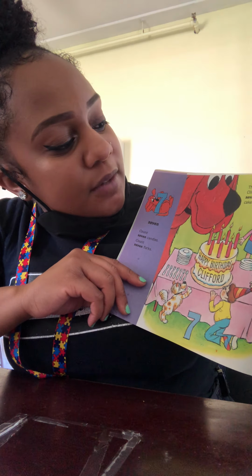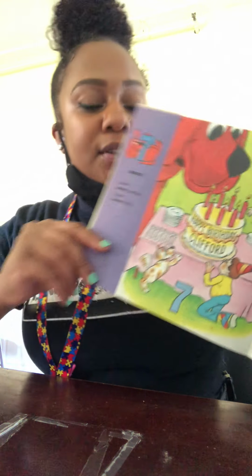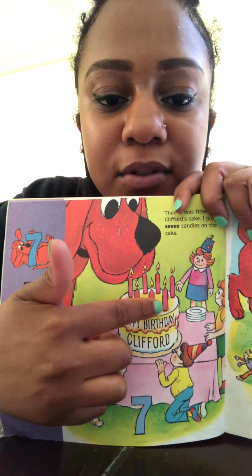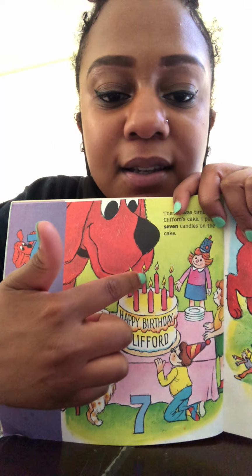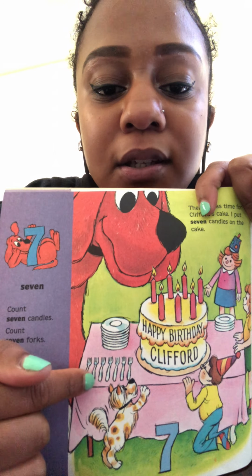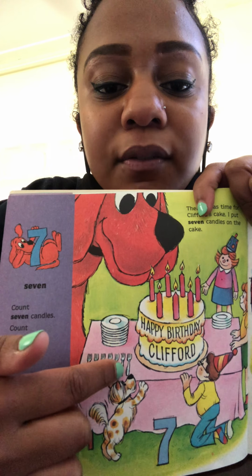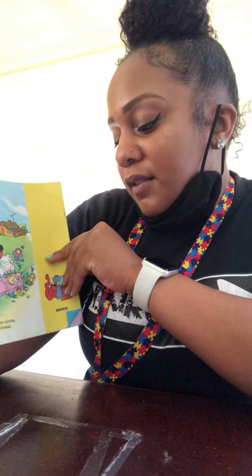Then it was time for Clifford's cake. I put seven. Count seven candles. One candle, two candles, three, four, five, six, seven. One, two, three, four, five, six, seven forks. Clifford blew out the candles. We had ice cream instead.